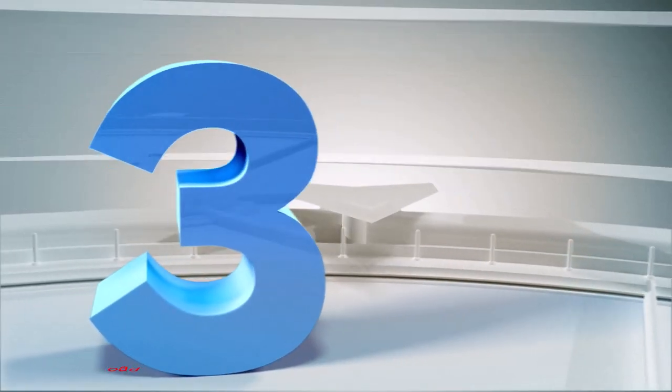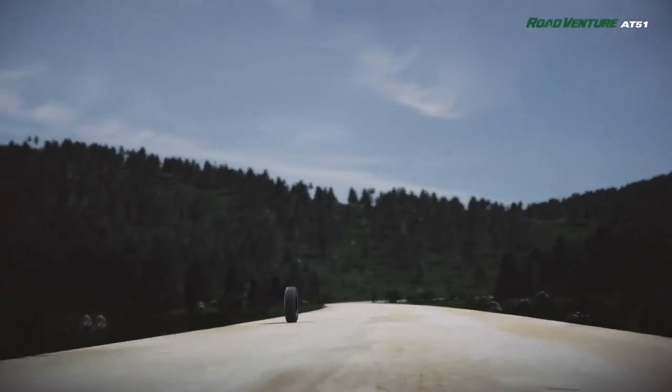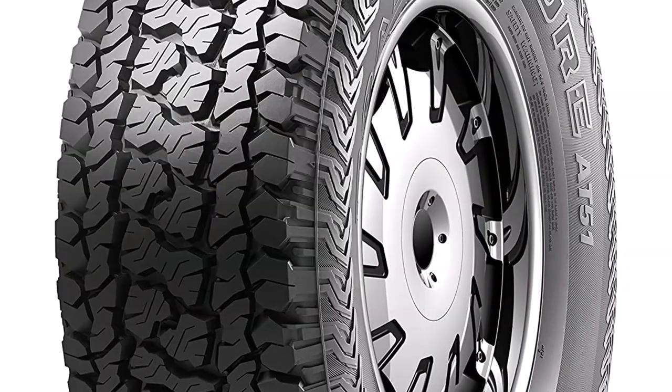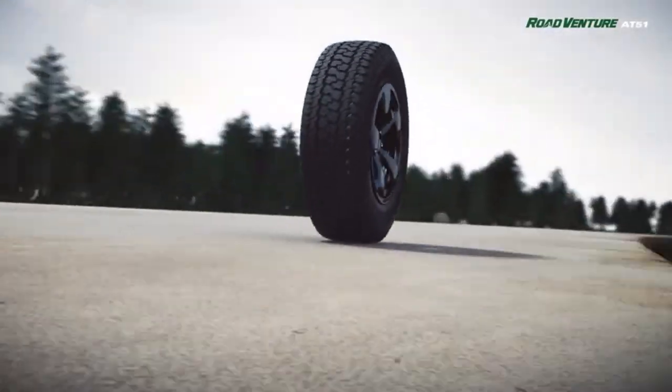Number 3. Kumho Road Venture. Designed for light trucks, pickups, and SUVs, the Kumho Road Venture tires feature a robust and powerful-looking tread design. The unique pattern is built to help the vehicle get over snow, muddy tracks, and slick surfaces. It also includes wide grooves to fling away rocks and pebbles.